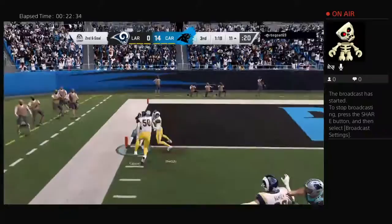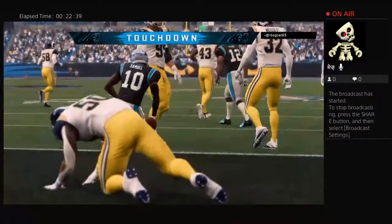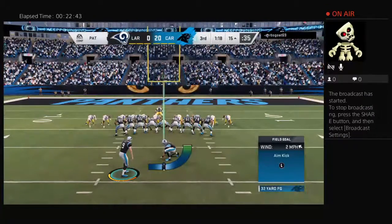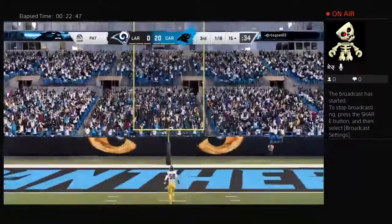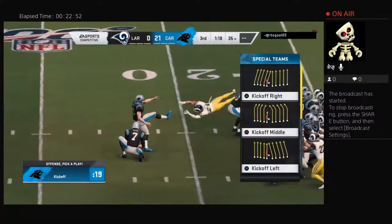Complete out to Samuel on the quick throw. And he will take it across for a Panthers touchdown. An 11-yard touchdown. And the Panthers, they widen their lead. Always important to get the first score of the second half. Now you start to pull away a little bit and get some breathing room going.